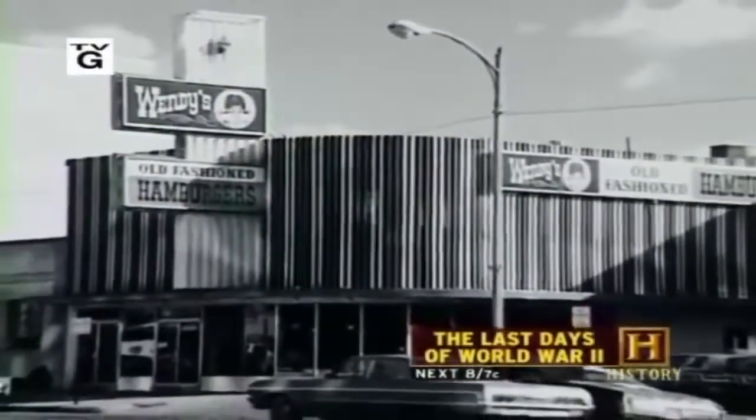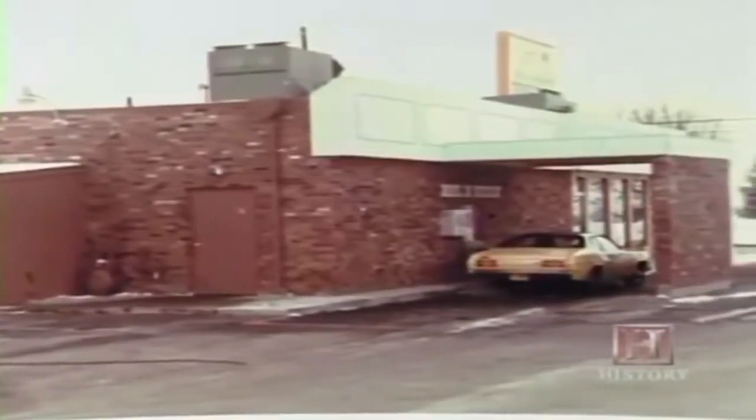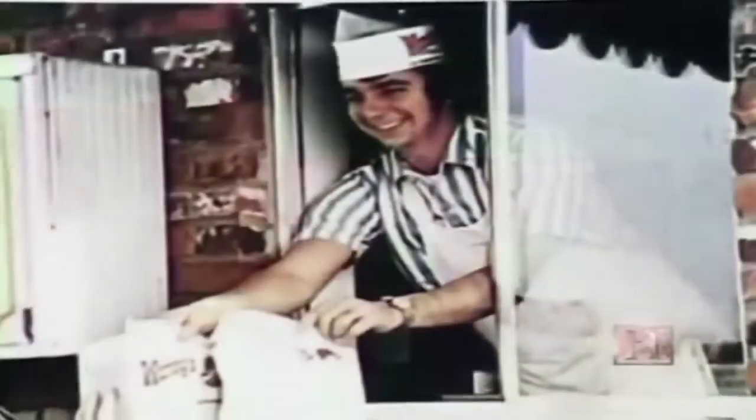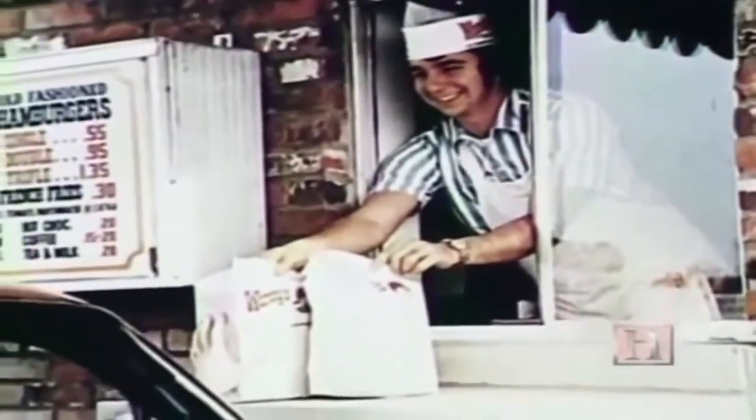In 1969, a KFC store manager named Dave Thomas abandoned his fried chicken roots and opened his first Wendy's old-fashioned hamburger restaurant in Columbus, Ohio. A year later, a second Wendy's went up in Columbus. It was typical freestanding fast food architecture with one major difference, something called a pickup window.